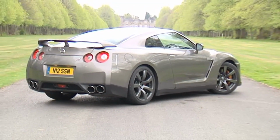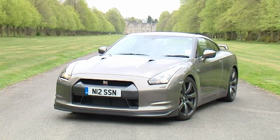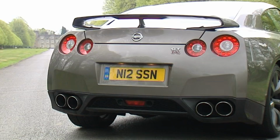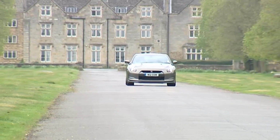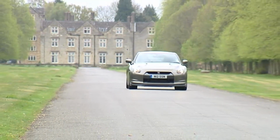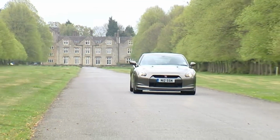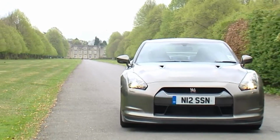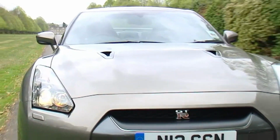The muscular body structure with its perfect 50-50 weight distribution drapes a body structure variously made up of carbon fibre, aluminium and steel that's slipperier than you might think, the 0.27 CD drag factor matching that of a sleek Toyota Prius. It might not be pretty, but purposeful? Oh yes. Just watch the dawdlers scuttle out of your way.